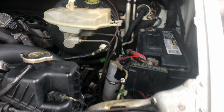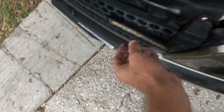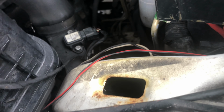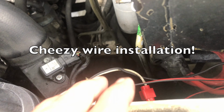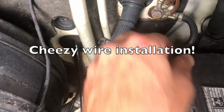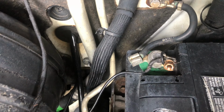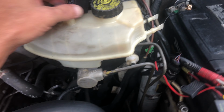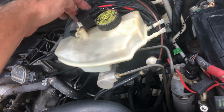Got some pretty hard cancer here on this front bar. It's been touched up but not treated, just colored. Something aftermarket going on here. I guess this lights up. Going to a relay up here. That must be for the lights, the extra lights.